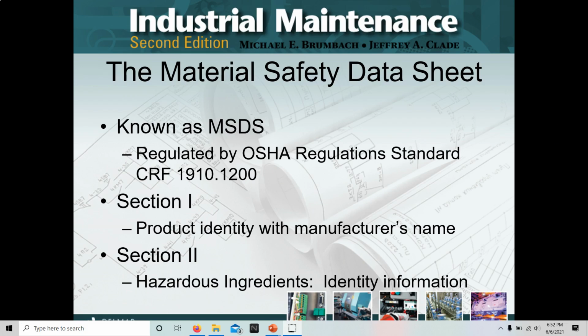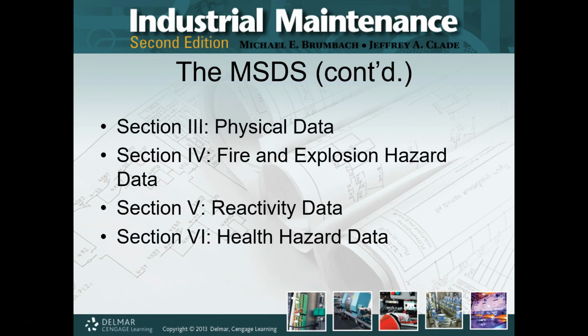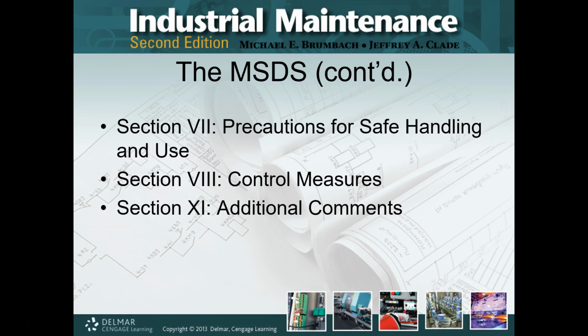So there are 8 sections that are required, and then a 9th section that is optional. Section 1 is manufacturer's name. Section 2 is the hazardous ingredients, if the company wants to give that out. If it's secret blended, they will call it proprietary, and that makes it a little bit more fun. So you may have to bump into that. If it's proprietary, then it's going to be interesting, and you'll have to go from there. You'll take the physical data, which is section 3, and figure out from there what you have to do, like storing it properly. Section 4 is our fire and explosion hazard. So that's where we're going to get our red diamond. Reactivity data, that is going to be our yellow diamond. And the health hazard data, that is our blue diamond. And that's section 6.